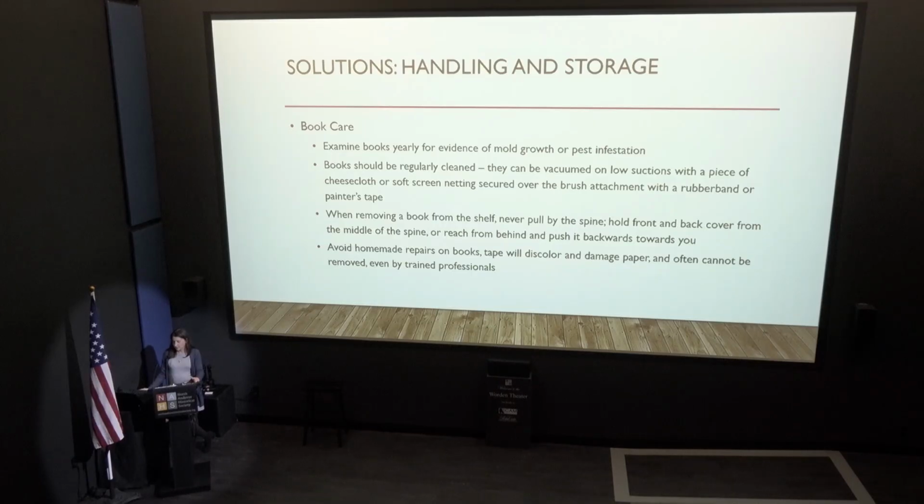You do want to clean your books though. If you can, vacuum them on low suction. If they're really old, flaky books, you might want to put a piece of cheesecloth or screen netting over the brush attachment with a rubber band or painter's tape, and that'll make sure that if any big piece flakes off, it won't just get sucked up.